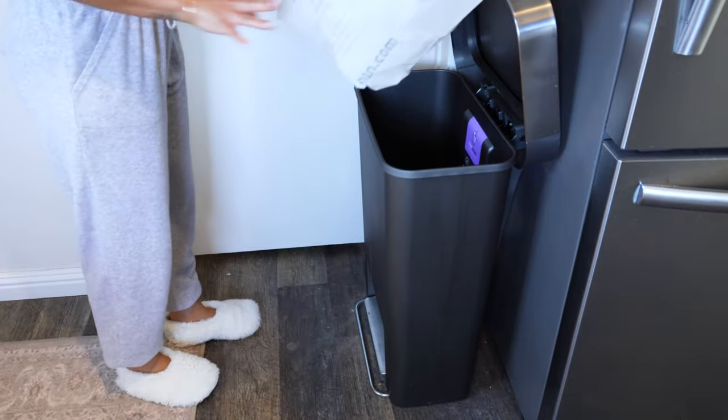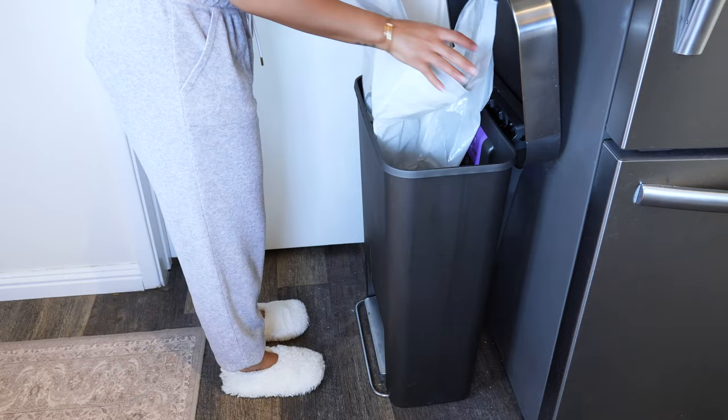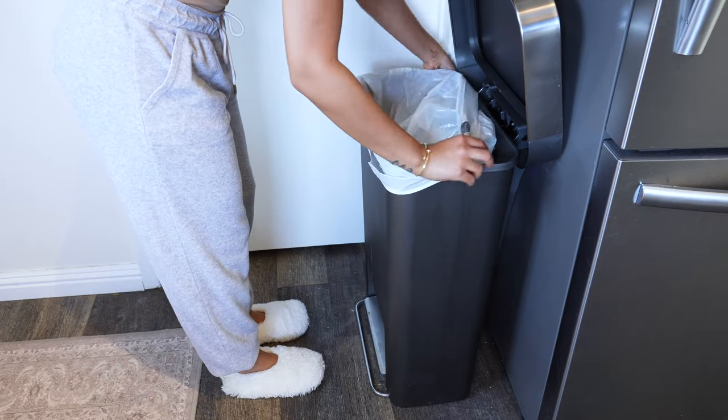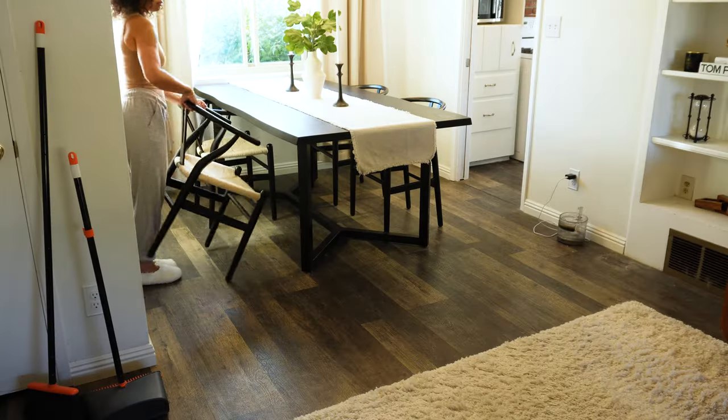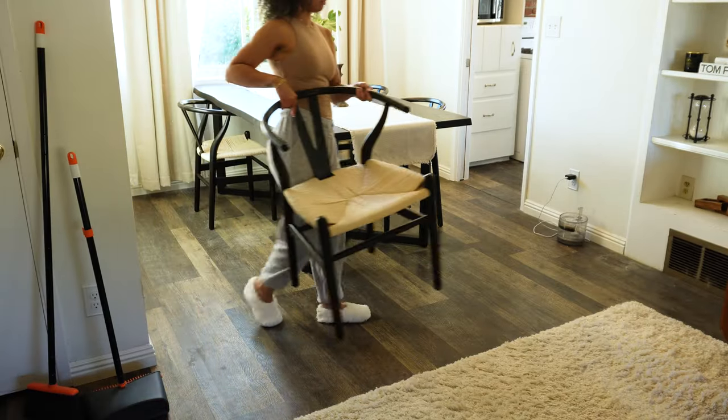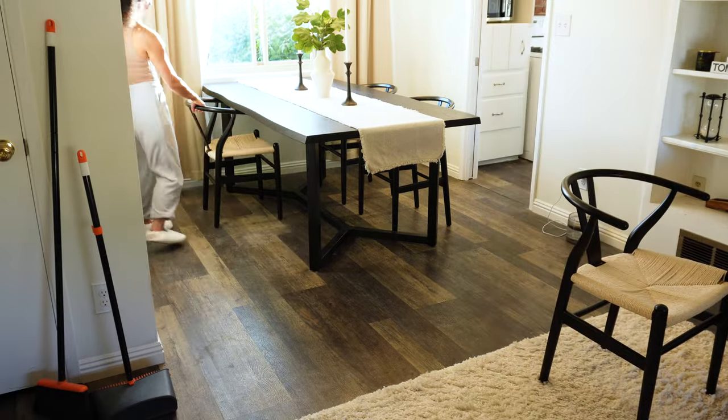Plus I like making that a goal because it will keep you accountable while you're cleaning the house, so you're not stopping and doing anything else. You're just concentrated on completing the task of cleaning your entire house. So this is a really good way to get some cleaning motivation.